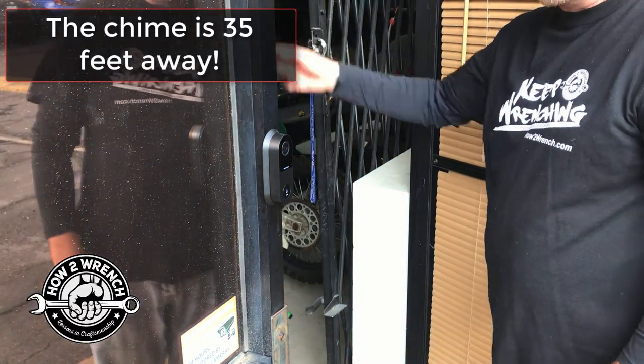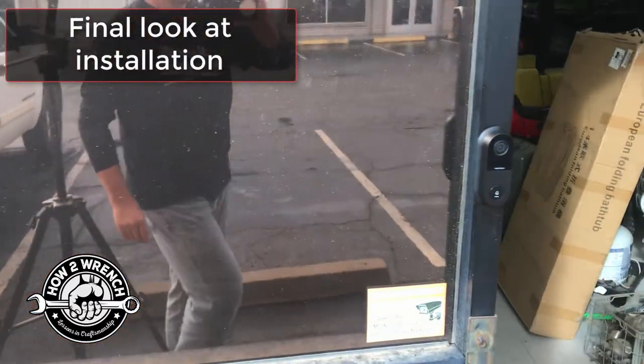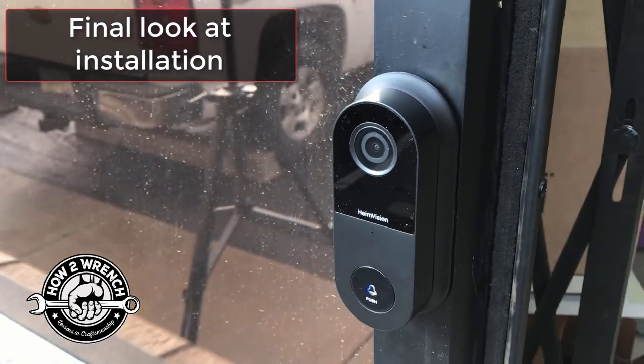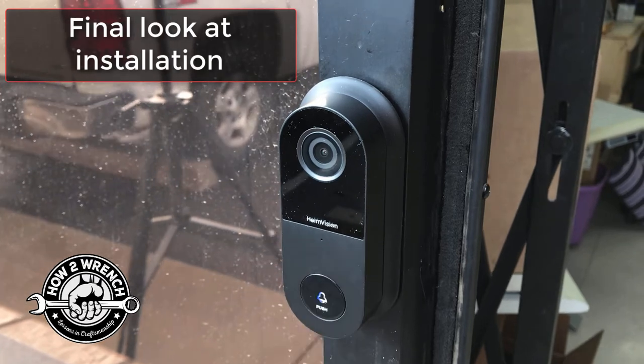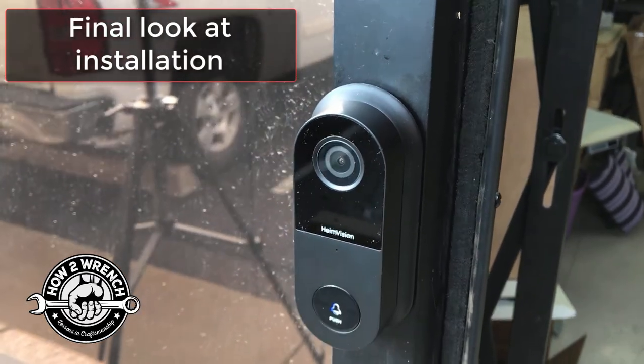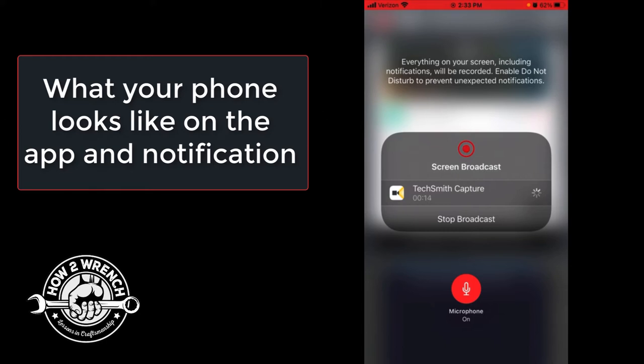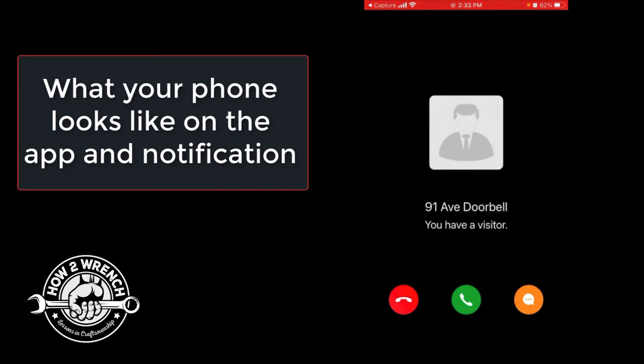So there you have it. That's pretty slick. Let's switch cameras so I can use my phone and we can watch the software when we actually make it happen. Let's open that up.